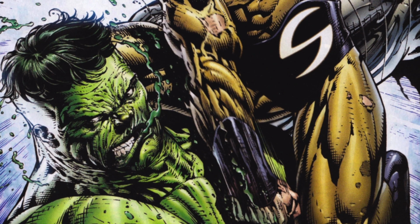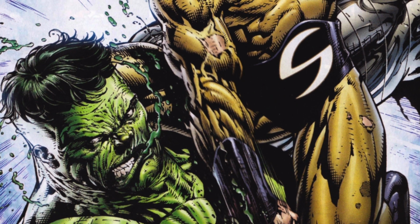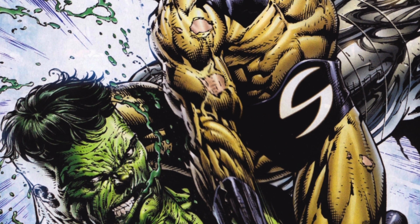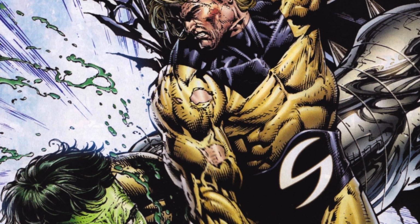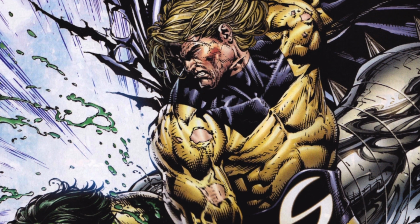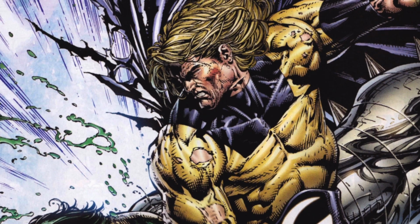Sentry is an absolute powerhouse. He is the Superman of the Marvel Universe, and this dial shows that. Also the sculpt. I don't know what it is about it, but it just shows power. I would love to see a Superman sculpt similar to this. I always feel there's been one or two where they've hit the nail on the head. Nothing like this. There's a real horror to this. You can tell he's going to cause some damage, and this figure definitely is.